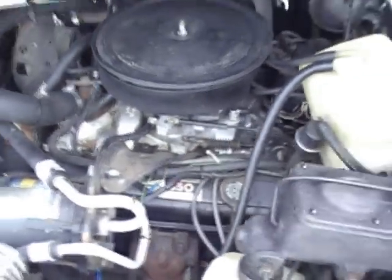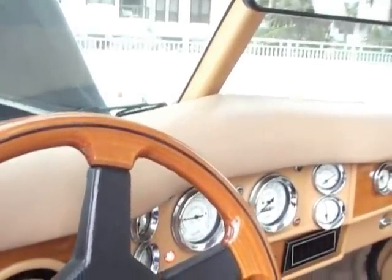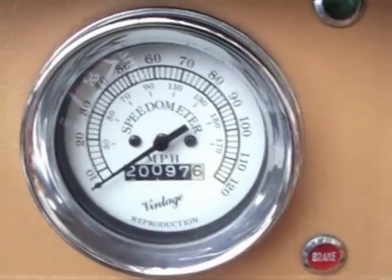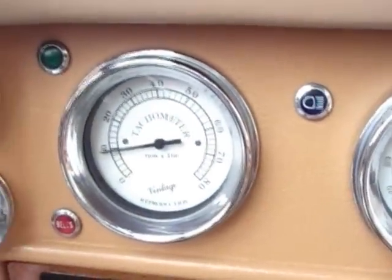And let's fire it up. Okay, now we're gonna fire it up. There you can see the mileage. Sounds good.